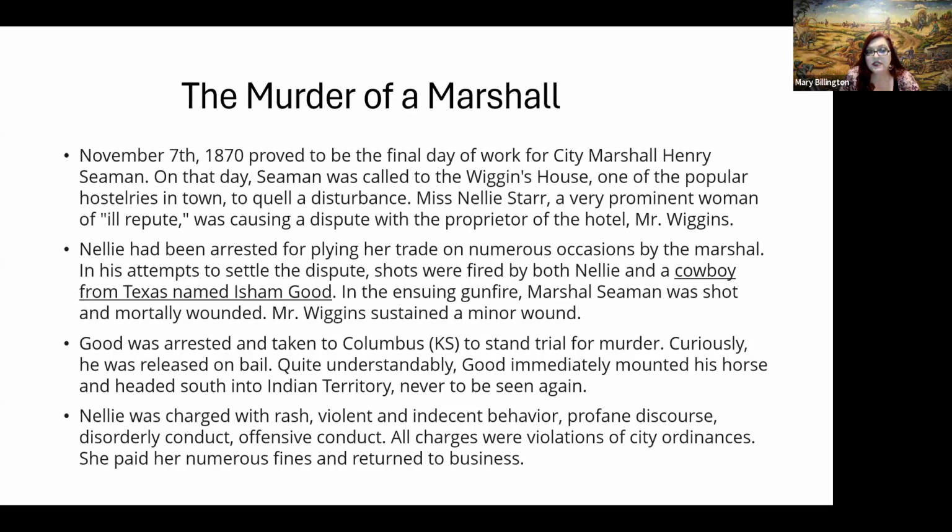Mr. Good was arrested and taken to Columbus, again, the county seat. He was released on bail, and he immediately mounted his horse and left. Further research shows that never to be seen again was the thought, but some newer research has that he actually went home, felt guilty, and reached out and made restitution to the family, which is a great ending to an unfortunate accident.